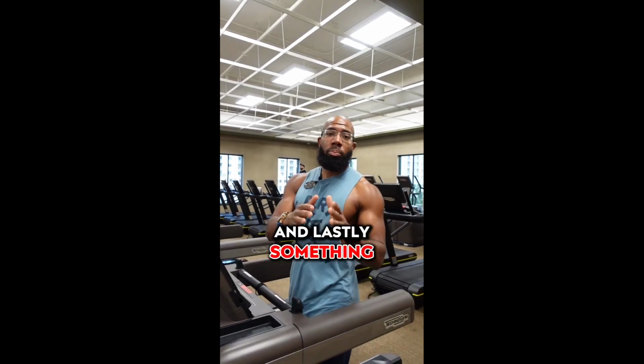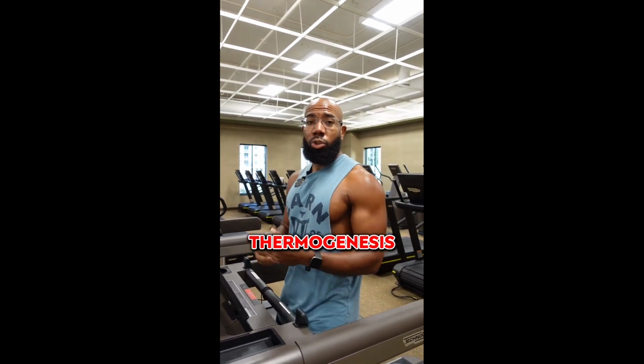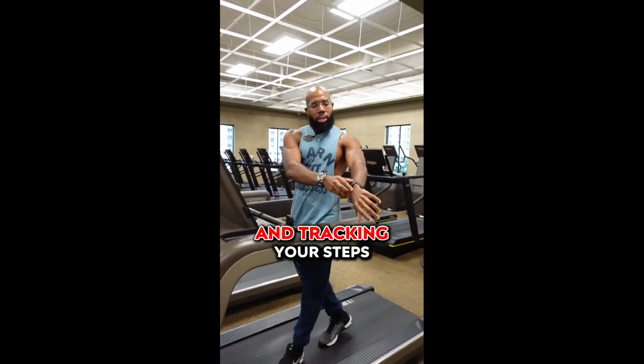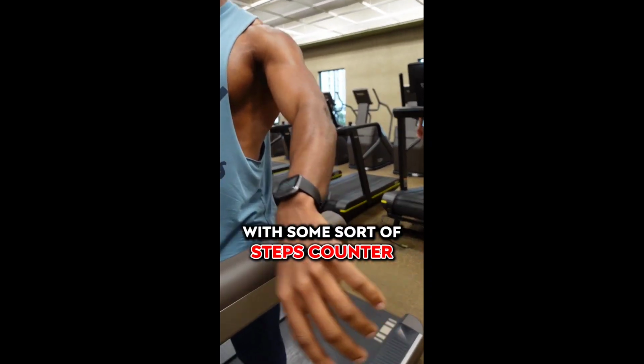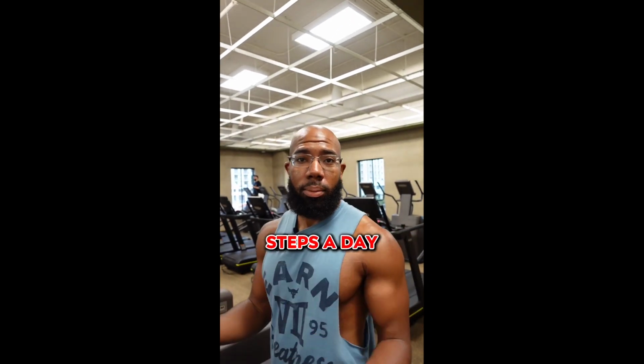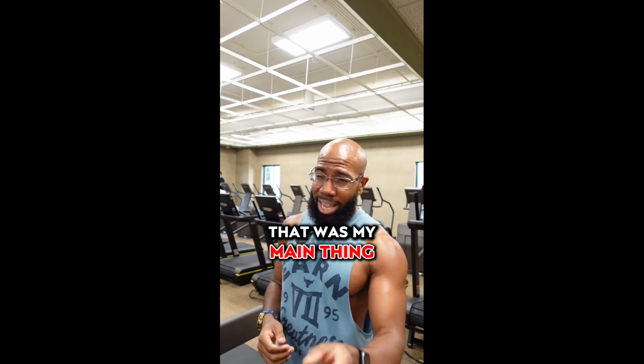And lastly, something called NEAT, non-exercise activity thermogenesis. And this is simply just going for a walk, taking the stairs, and tracking your steps with some sort of steps counter. For me, I would aim for anywhere from 10,000 to 20,000 steps a day. But the one thing that I didn't mention is nutrition. That was my main thing.